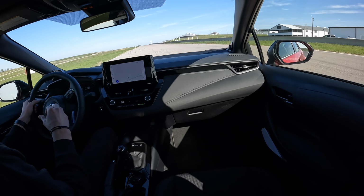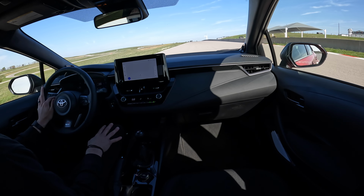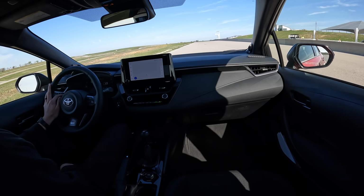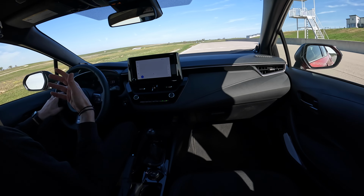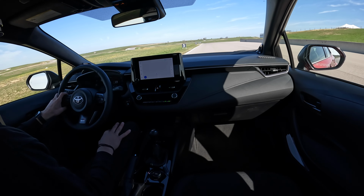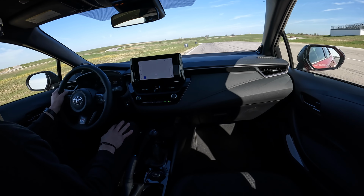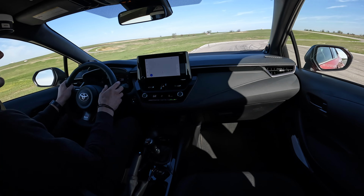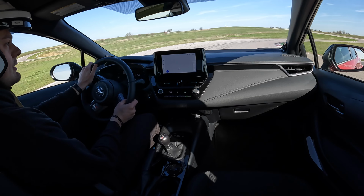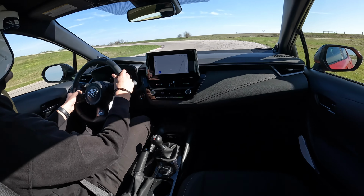lot of damper retuning between the core and the Morizo, and they've also done some stuff to the brakes. These are Brembos. They went for a lighter, weight-reduced brake package to keep that unsprung weight in the car a little bit lower, to keep that sense of light athleticism. So I'm really excited to get into the Morizo. So let's cut to that footage now.